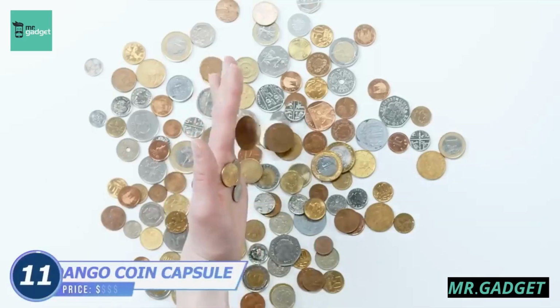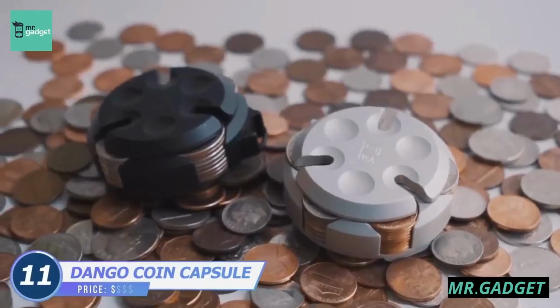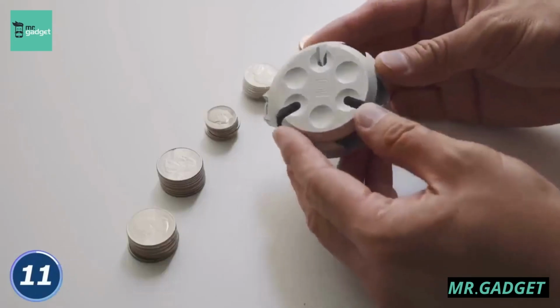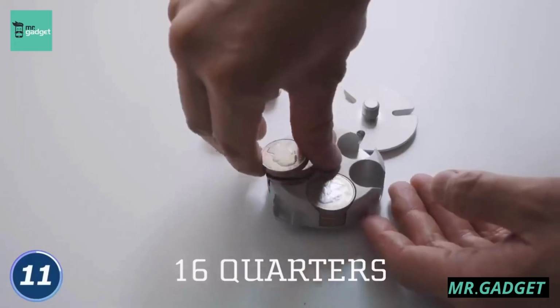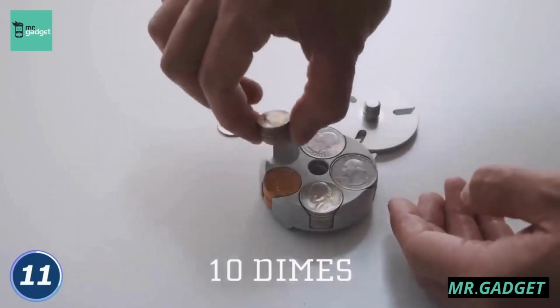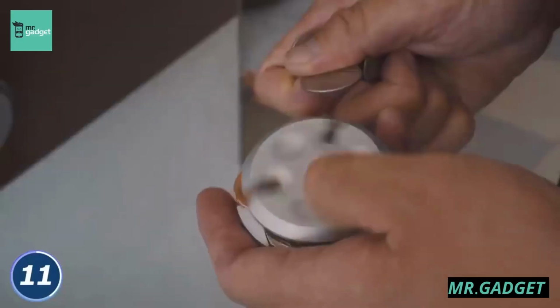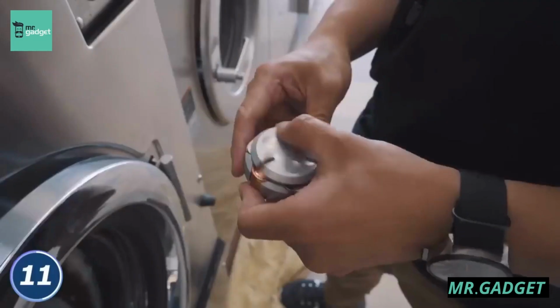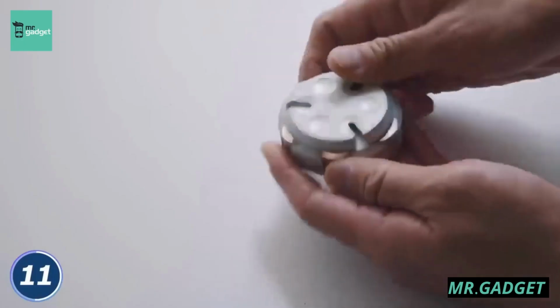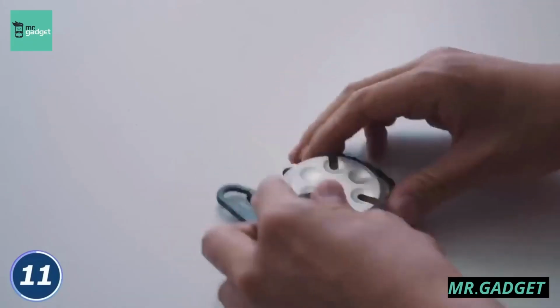Hate being a piggy bank and jangling with all those coins in every pocket? This capsule will organize the change. It's made from aerospace-grade anodized aluminum and is big enough to hold 16 quarters, 7 nickels, and 9 pennies, 10 dimes in their respective slots around the edge. To access coins or add more, you simply twist the top one way to loosen it, then spin it back to secure it. That's it.